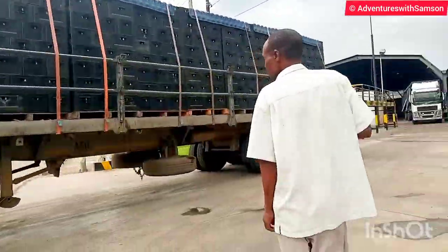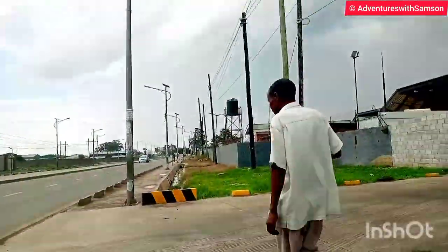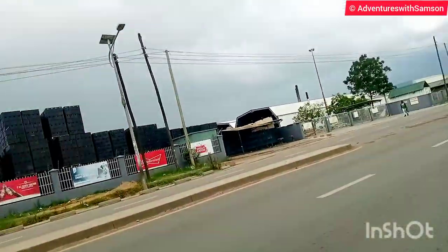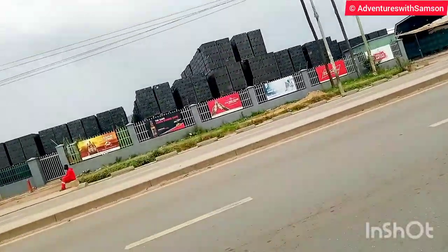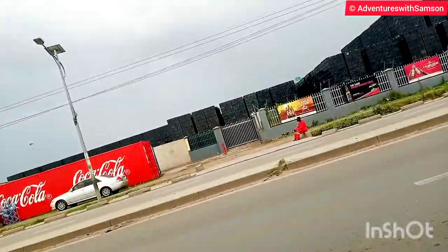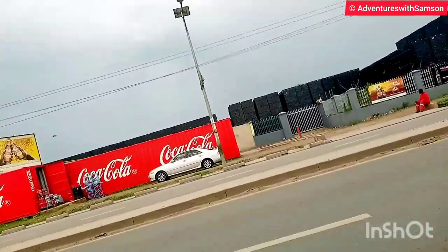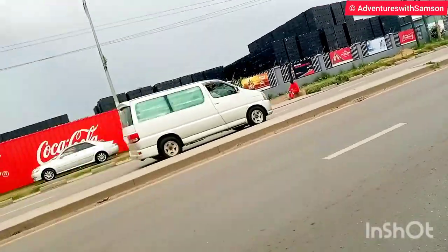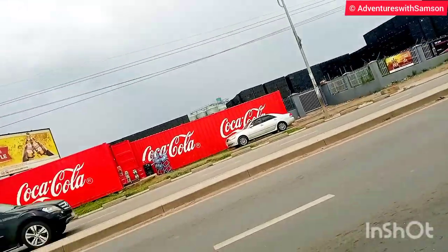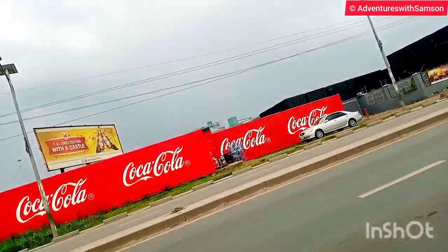Trucks full of beer. So this is still Zambia Bottlers. This is the 8th gate. It has gates around it. So this is the 8th gate. You can see the Coca-Cola there, and a lot of crates of the Thunderous Mosi-oa-Tunya, or Mosi Lager.